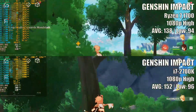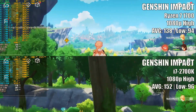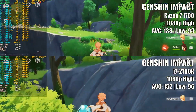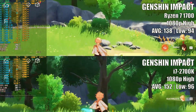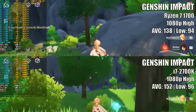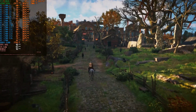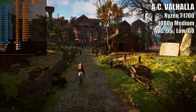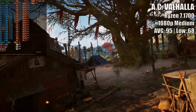My only unapproved assumption for the inability of the R7 1700 to beat the ancient i7 2700K is that both Minecraft and Genshin Impact are optimized only for Intel processors. This explanation would ease my mind to move on to the integrated benchmark of Assassin's Creed Valhalla. Hopefully, with this modern AAA title, I could see at last some normal results.